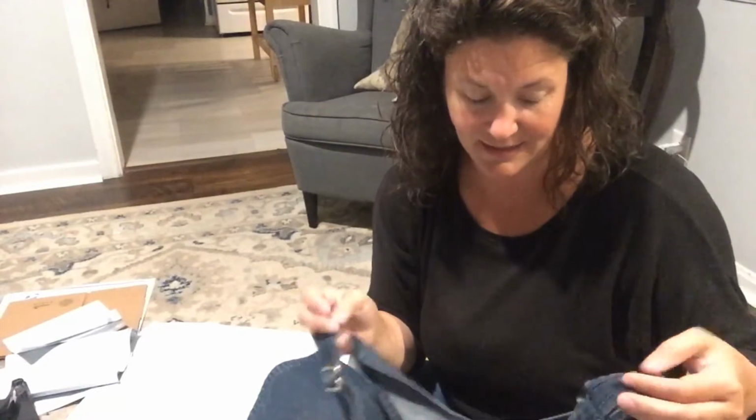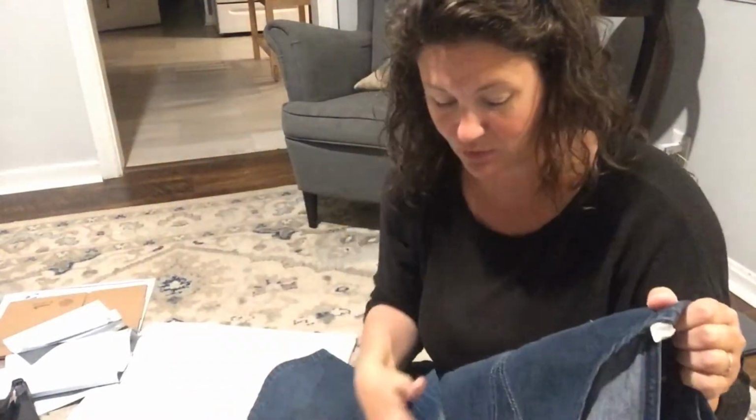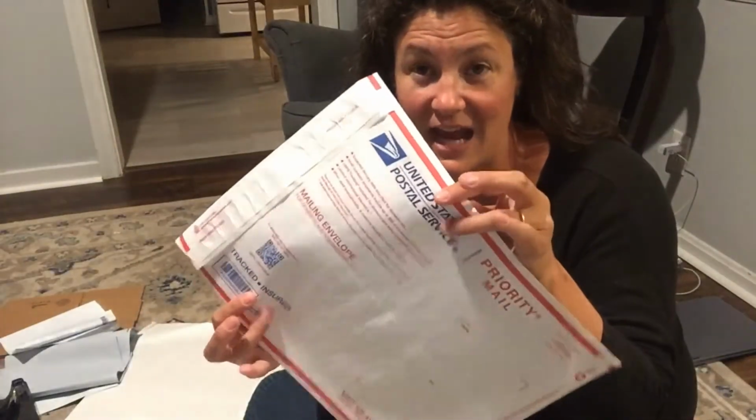These are obviously going to be over a pound. Denim often is, and if I can fit denim in a padded flat rate mailer, I will. However, overalls are a little tricky because they can be big and bulky, and those padded flat rates just don't have much give to them. So I like to use a Tyvek mailer.